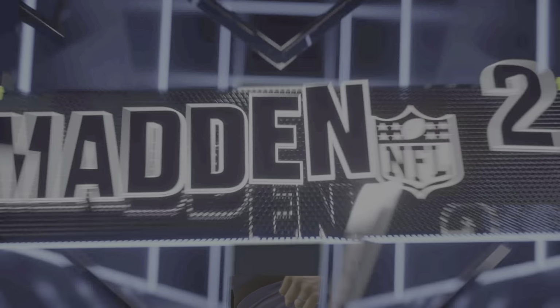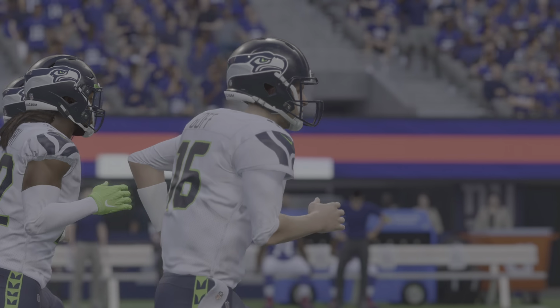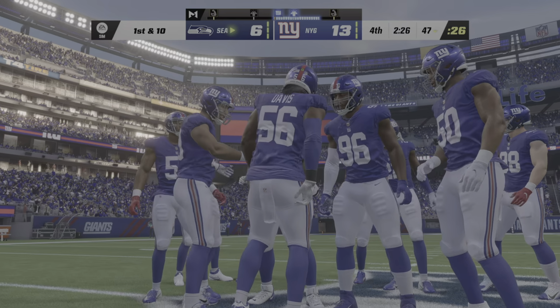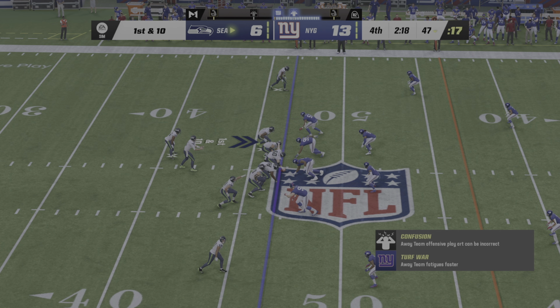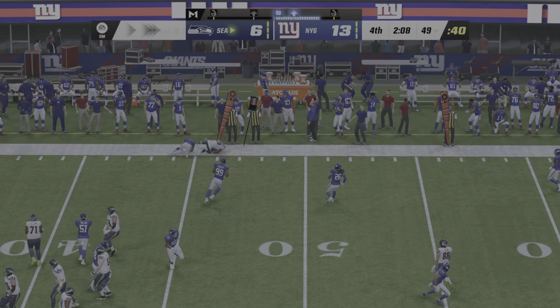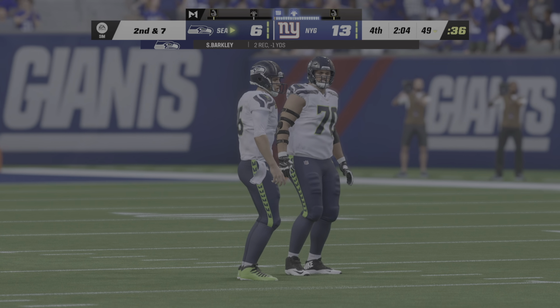Way downfield, and when they see openings, take their shots. A big hitter to start the drive has him up near midfield here for 1st and 10. Back to throw, Goff. This one goes out wide for Barkley, and he'll be brought down just shy of midfield at the 49-yard line.